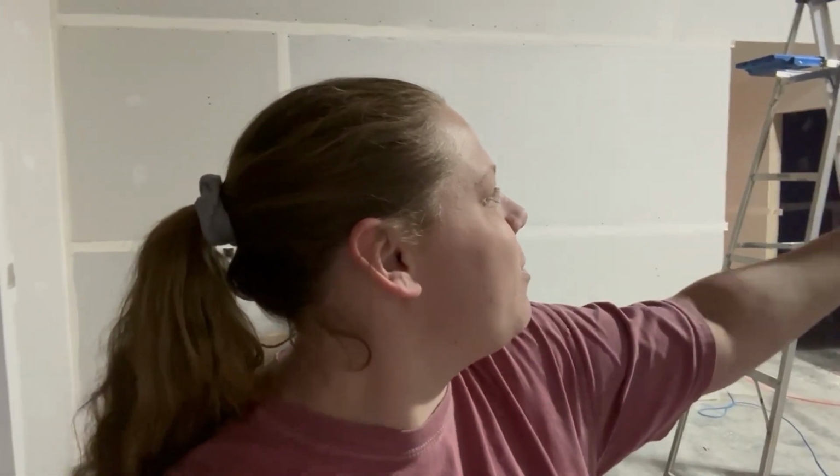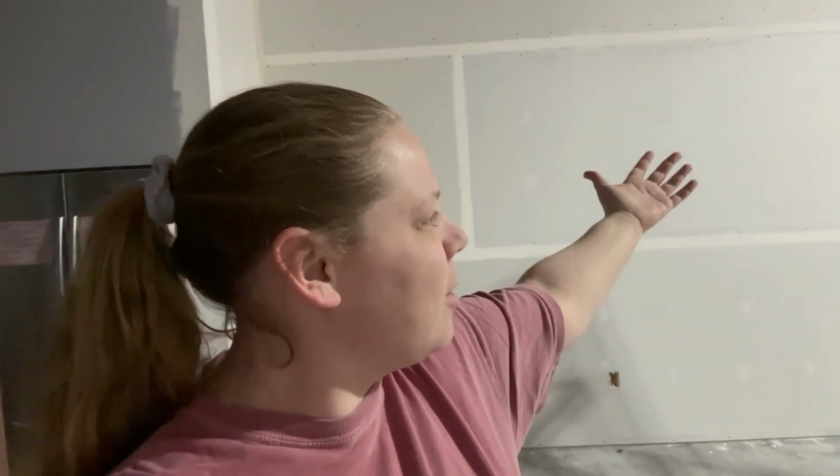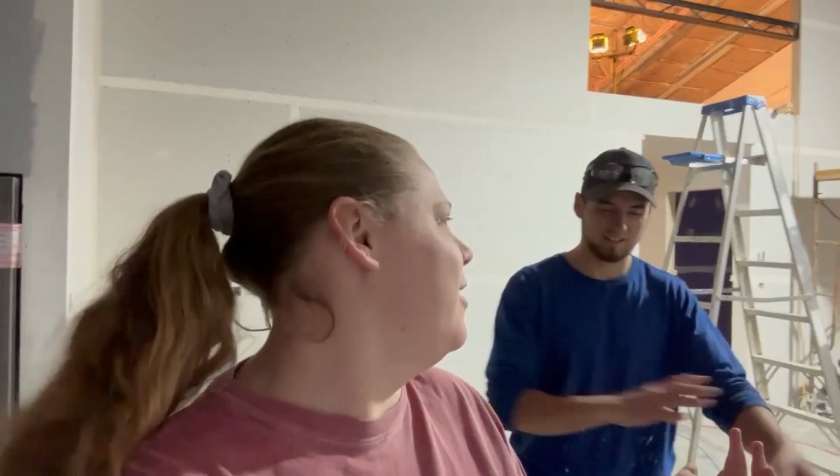All right, everybody, it's the middle of the week and we got sheetrock up. I'm pretty sure in the whole entire house. Sheetrock in the whole entire house? Except the garage side. So yeah, the house is done. And maybe a couple sheets in the pantry, but they taped and mudded. We just taped all the seams. Okay, so they taped all the seams today.